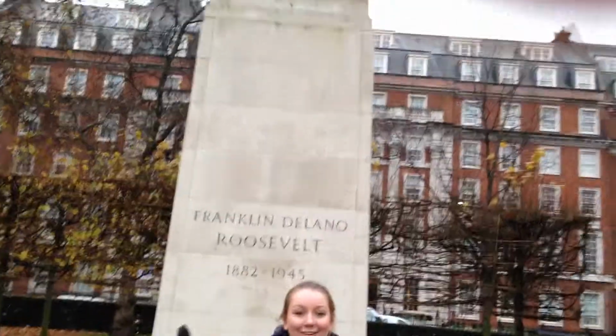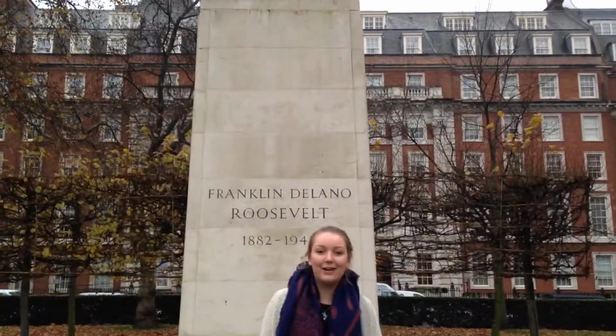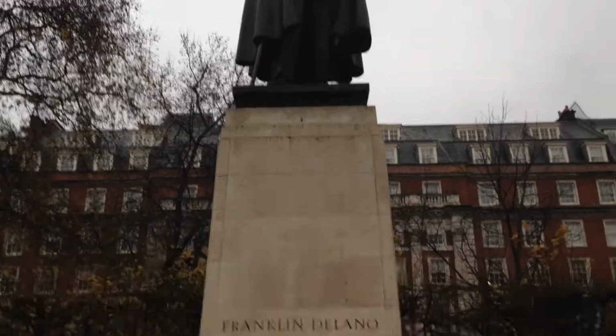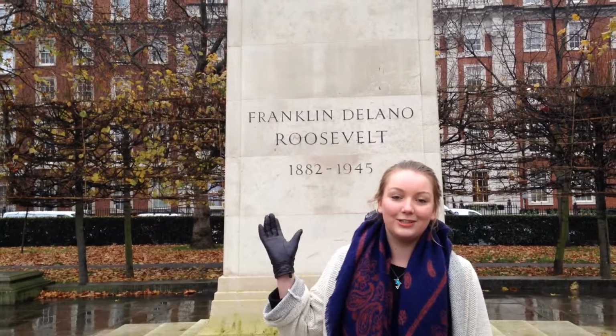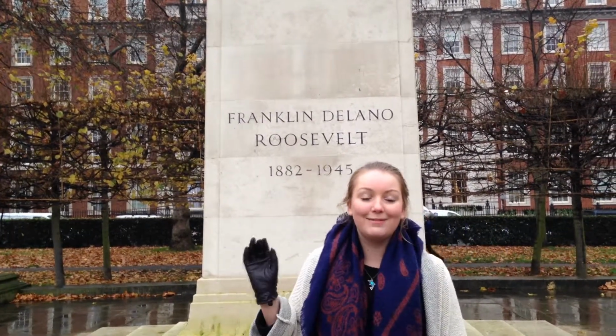This is a statue of Roosevelt. It was put up in 1948 to commemorate Roosevelt as president during World War II. On each of the corners of the statue there are the dates that he was elected. The UK citizens funded this statue. The memorial shows that the UK supported America during World War II and that they were unified in their relationship.